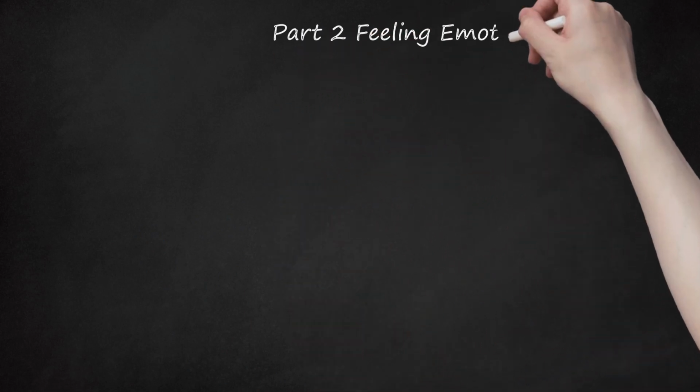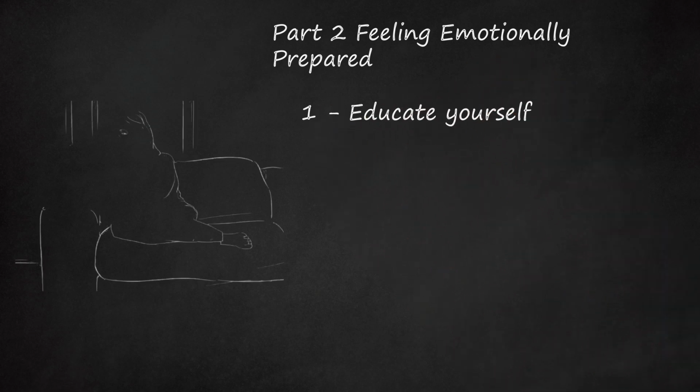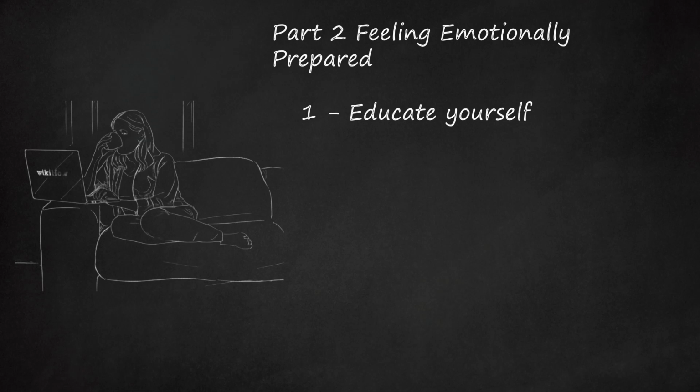Part 2: Feeling emotionally prepared. 1. Educate yourself. If the individual you're visiting suffers from a debilitating condition or life-threatening illness, you may find it comforting to learn as much as you can about that individual's condition. This may give you a sense of peace, relief from your anxiety, or at least some knowledge of what's to come. Start out by only reading credible medical articles.